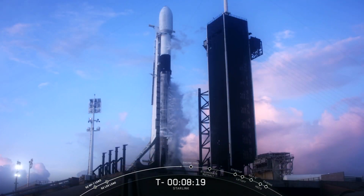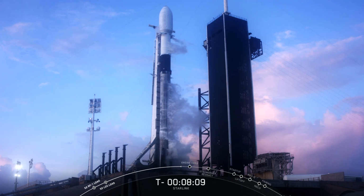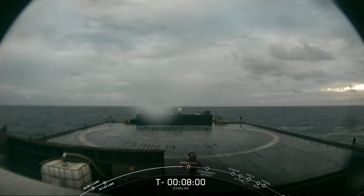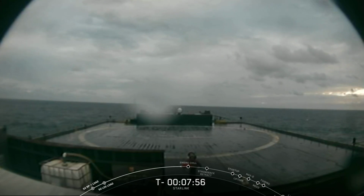And the bottom 2/3 of the vehicle that you can see covered in soot from its previous 2 flights, that's what we refer to as the first stage. Its job is to accelerate the vehicle through the Earth's atmosphere to space with the help of 9 Merlin engines that it has at its base. We will be attempting to recover this first stage for the 3rd time on our drone ship named, Of Course I Still Love You. You can see on your screen there, about 624 kilometers off the east coast of Florida.